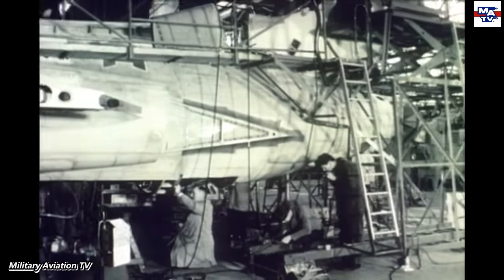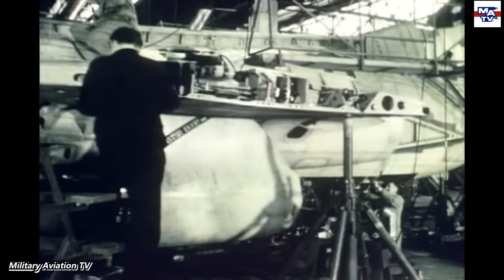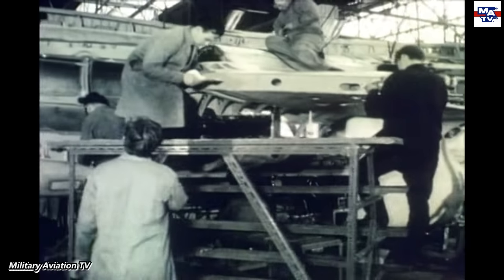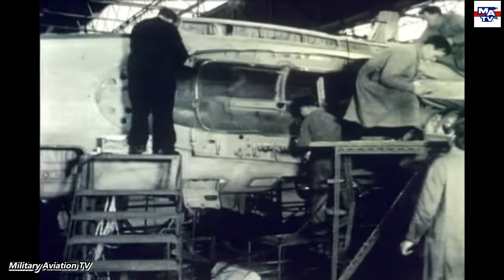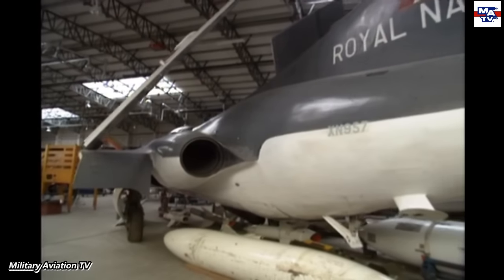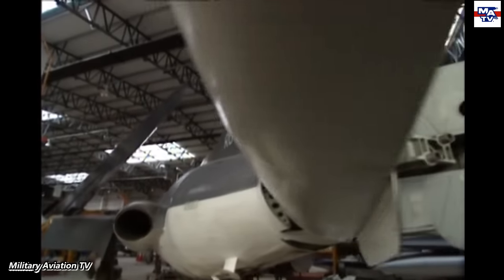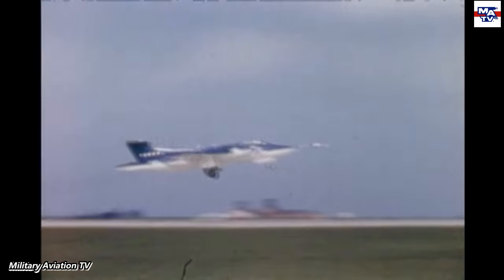Blackburn's research into and adoption of certain technical innovations gave it an advantage over its competitors. And in July 1955, the B-103, as it was then known, was chosen by the Admiralty, and an order was placed for 20 development aircraft. The deadline for the first flight was April 1958.